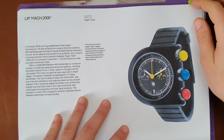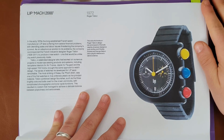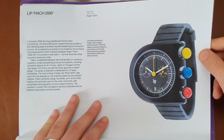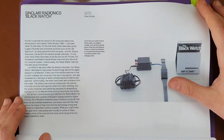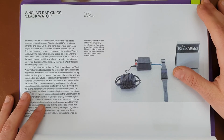We have the Lip Mach 2000, one of the very cool colorful designs by Roger Tallon, from the French watch manufacturer Lip. I'm just trying to go faster through the last couple of ones because we're already at 15 minutes and I don't want to make it longer for you.